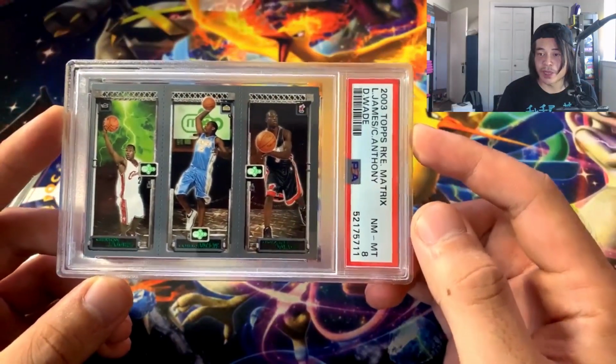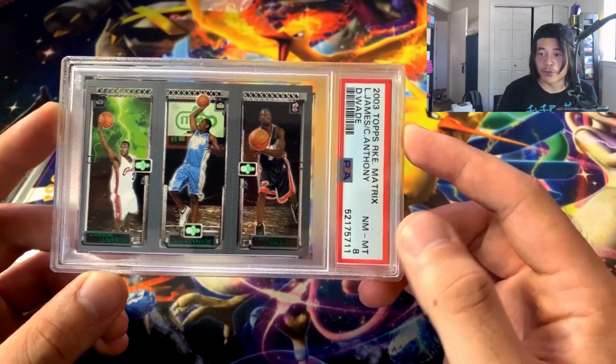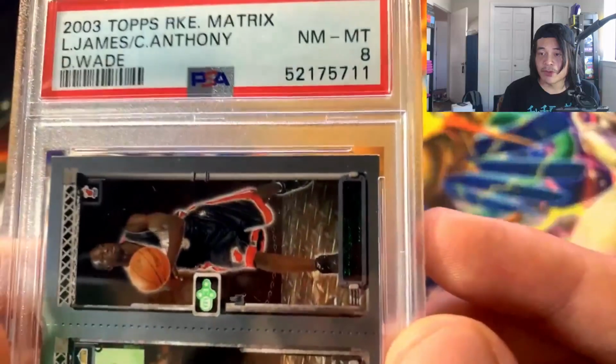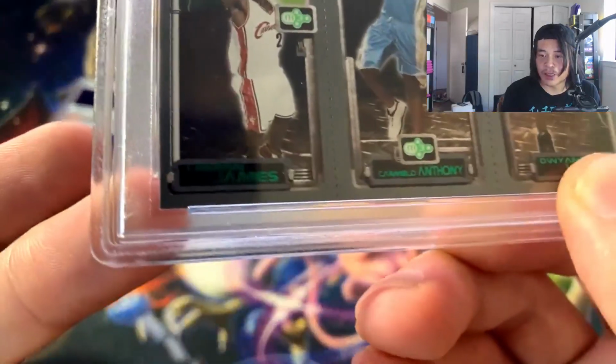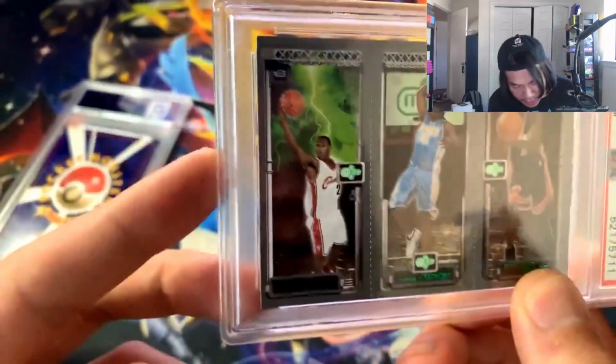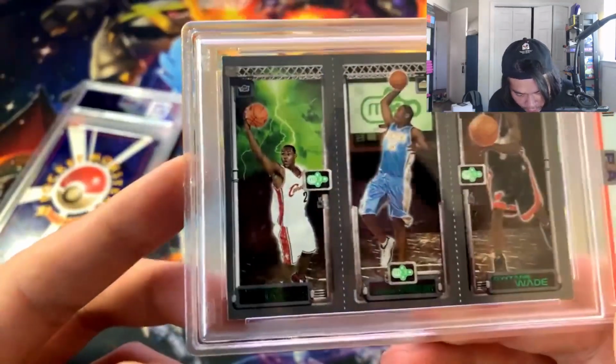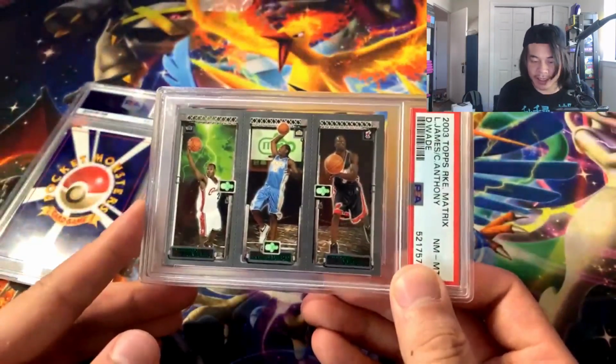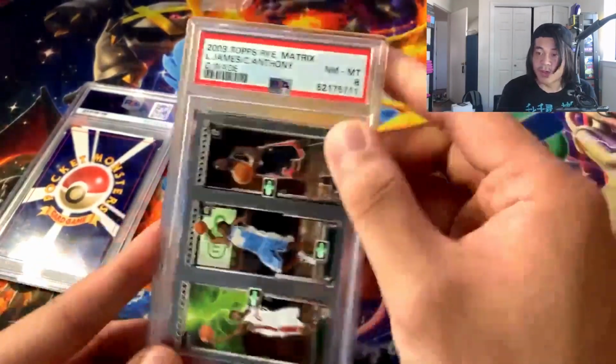It's a LeBron, Carmelo, and Dwyane Wade rookie. All three rookies, and it's a PSA 8. Pretty hype. It has a dinged corner right here. I don't know if you guys can see it. It's one of these corners, actually. I don't remember which one, but I think it's this one right there. The corner is dinged, so I understand why I got an 8. It's also pretty off-centered, but we definitely take 8s.